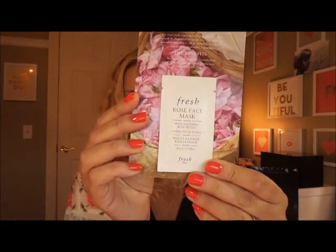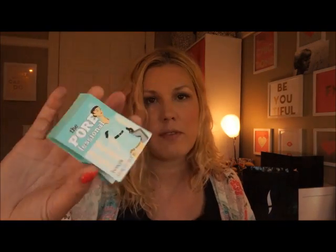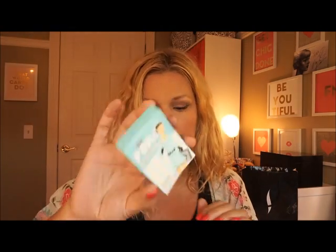Just really pretty. A Chloe perfume. This is actually something I want to try, Fresh Rose face mask. So that's nice. I like to try new face masks. I adore Benefit's Porefessional. It's one of my favorite pore hiding, concealing products. I definitely really like it, and I save these deluxe samples for travel. I think they're great.